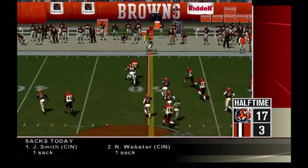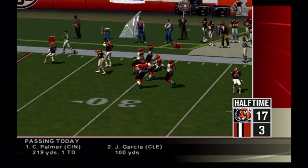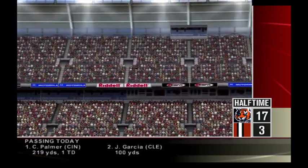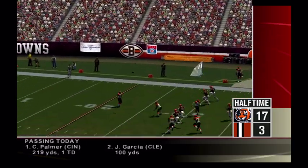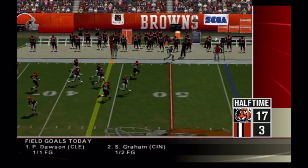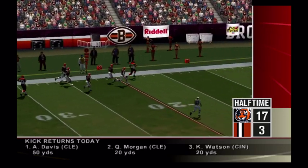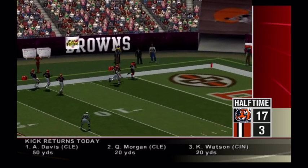Bengals leading by four. Chad Johnson ran a terrific route here and was able to pull this one in. Browns late in the second quarter. Peter Warwick would come up with a huge play on special teams as he fielded the punt and brought it back the other way. Touchdown for the Bengals. And that's where we'll leave this one. Browns are down at the half, 17-3.